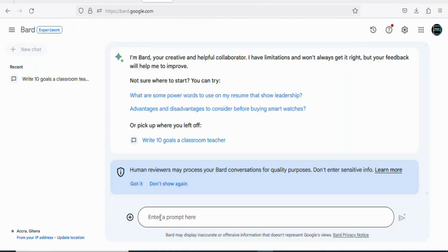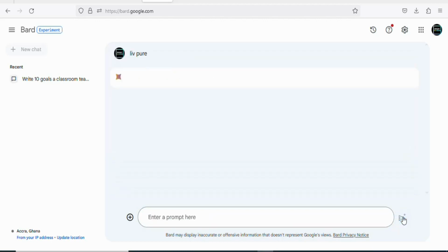If you don't know what to write about the product, you can use Googlebot to generate some information about the product for you. So just search for Googlebot AI. Once you search for it, you are going to see a page like this. Just enter Live Pure right here. Just type it right here, Live Pure. Once you type it, click right here, submit, so that it can generate some information about the product for you.